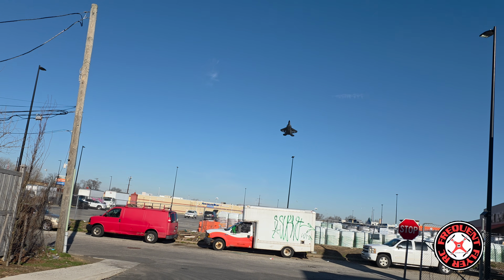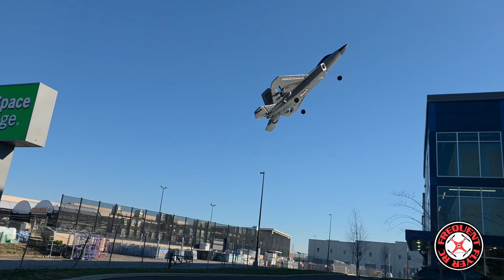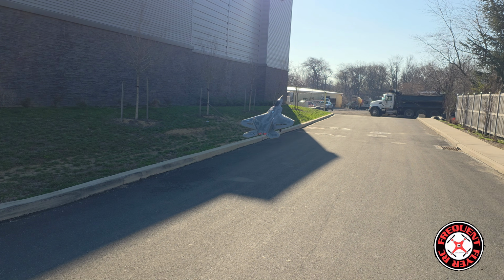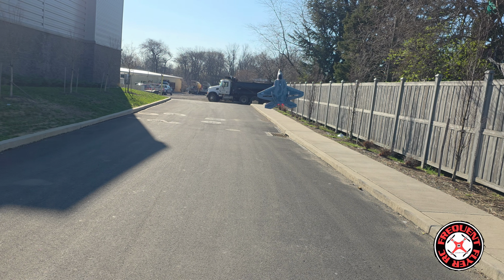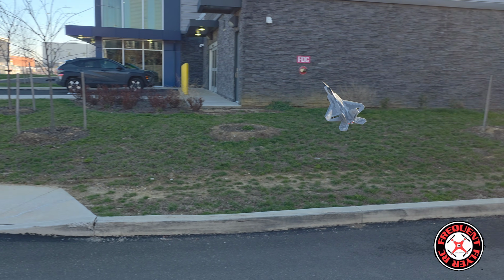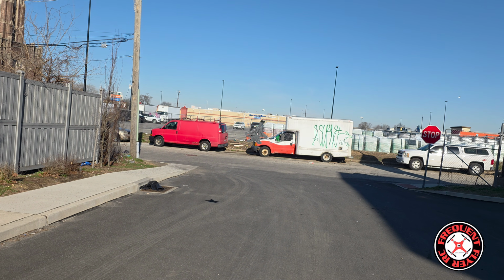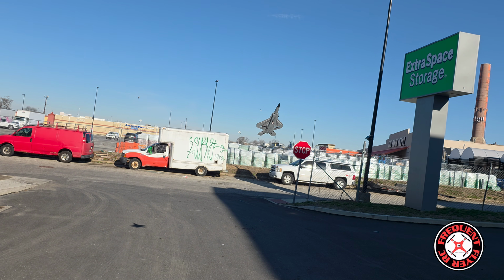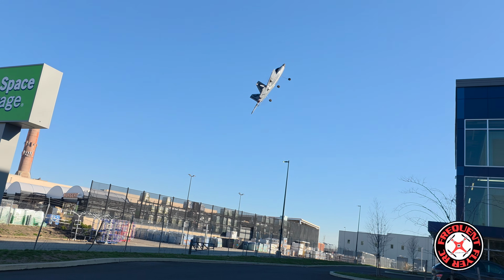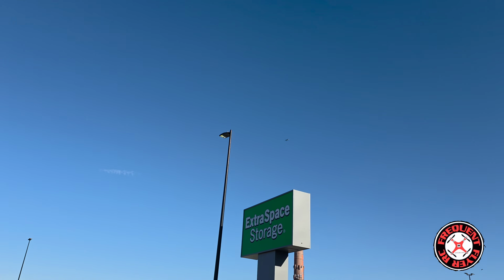I'm in the stabilized mode doing this though. So I'm pretty sure you can get a better one going. If you're flying in manual mode, you can probably get this thing to hover in one place. Check it out, y'all. And it has power to go up if you want to go up or need to.